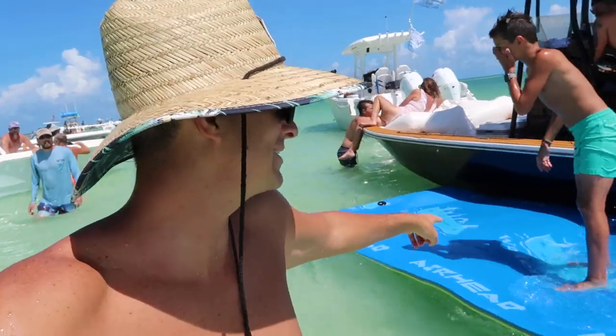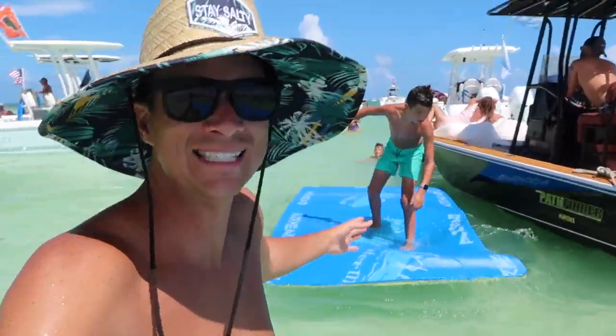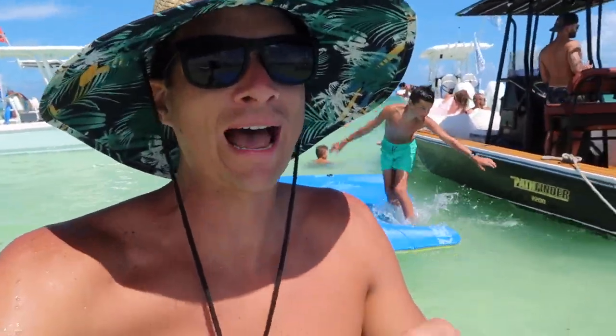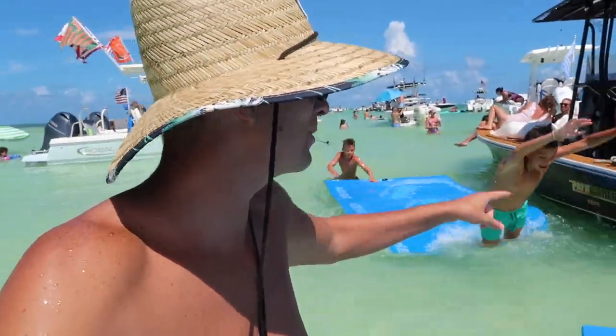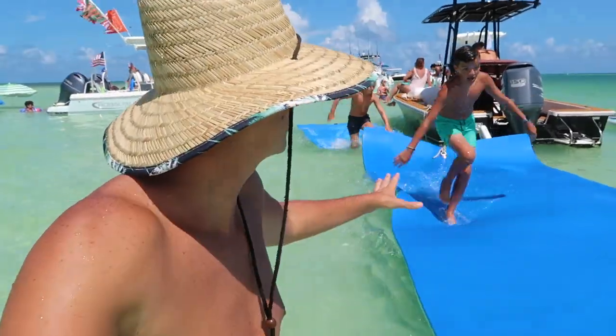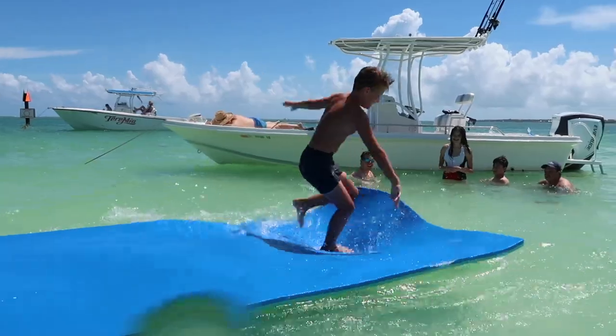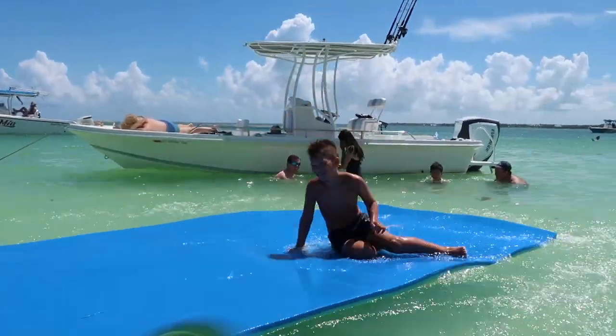Awesome. It's pretty dope. They gave us these two massive water rafts that we basically have just been chilling on. Kids have been loving these things, you guys. We haven't had these. Last time we came out, we actually had the paddle boards. This is so cool to be able to play around on this while on the sandbar. Yeah, bro. Oh, stay up, dude. Stay up.